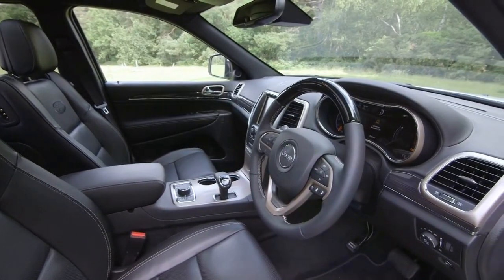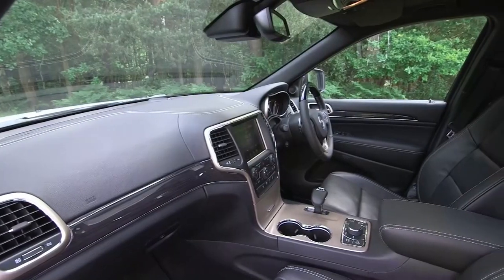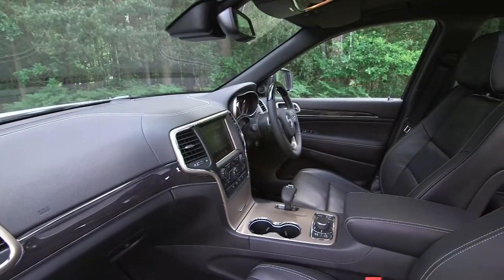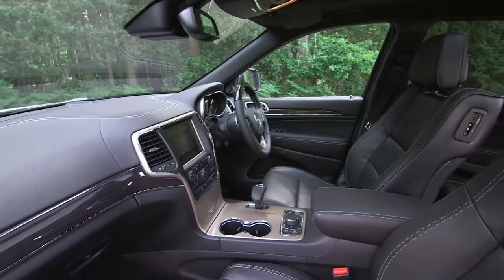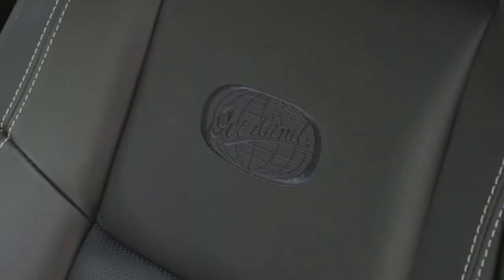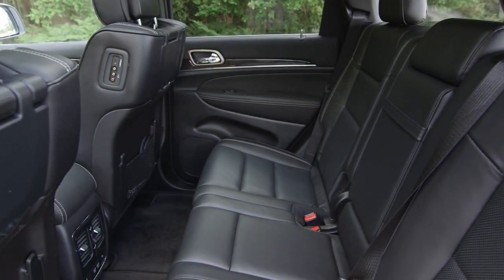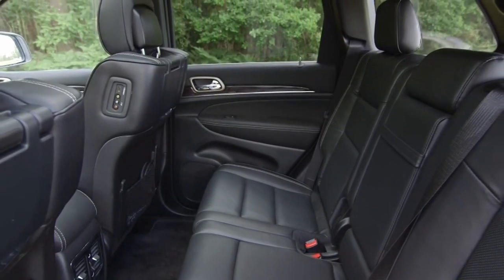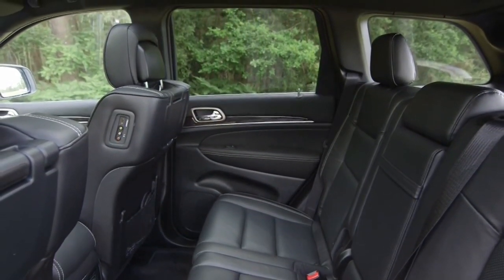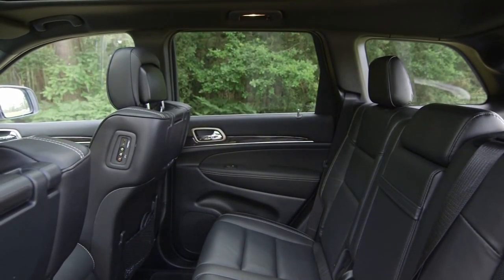Inside, today's Grand Cherokee is very different from the previous generation, with a much higher standard of finish and an easy-to-use touchscreen infotainment system. High-spec overland models like our test car are absolutely loaded with standard kit. Despite its size though, rear legroom isn't very generous. What's more, the Grand Cherokee has 5 seats, whereas many rivals offer 7 as standard or as an option.